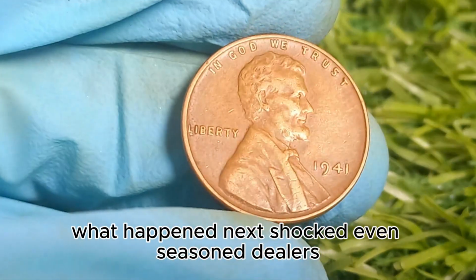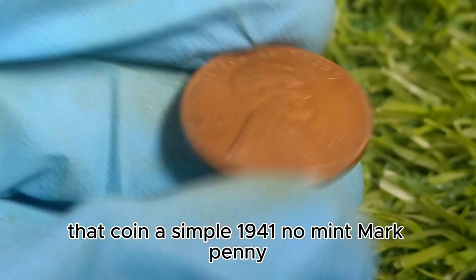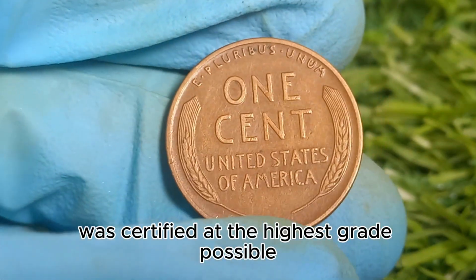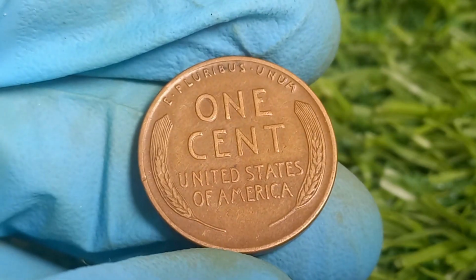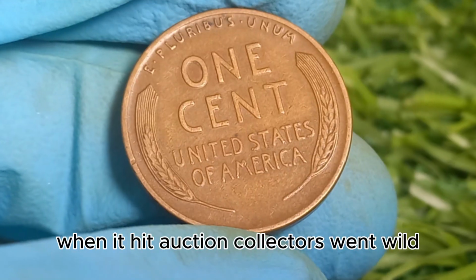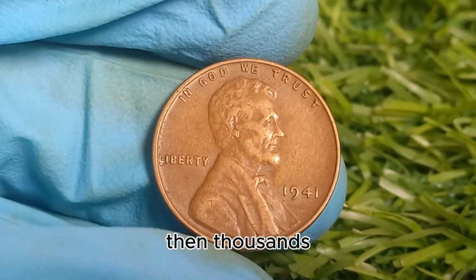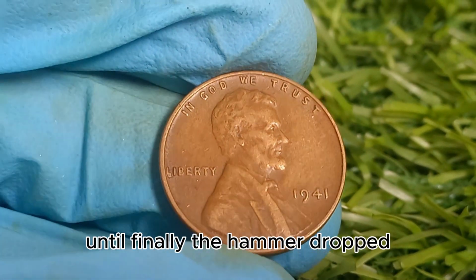What happened next shocked even seasoned dealers. That coin, a simple 1941 no mint mark penny, was certified at the highest grade possible. Nearly flawless after more than 80 years. When it hit auction, collectors went wild. Bidding soared past hundreds, then thousands, until finally the hammer dropped.